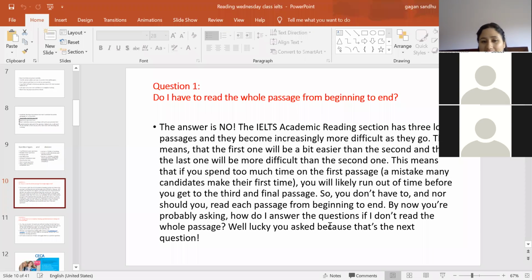You can do that by skimming: pick any keyword from the question, go to the passage, and run your eyes through the text to see where you get that particular piece of information. Wherever you find it, read one sentence before and one sentence after. That we call scanning, and that's how you can save time and find the answer more easily and more accurately.